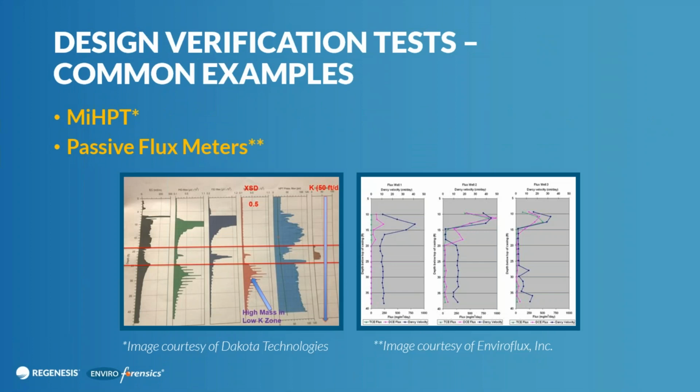Just a couple of other things here. MIHPT, so many of you on this call will be familiar with that. This is a membrane interface probe. And what you're looking at there is a 5-foot zone, in between the red lines, a sandy zone where we're going to be injecting remedial fluids. But you can see, if you look at the XSD graph on there, the 4th column from the right, that we have a high mass zone below the zone that we're actually going to be treating. So this is a potential back diffusion situation in the future.